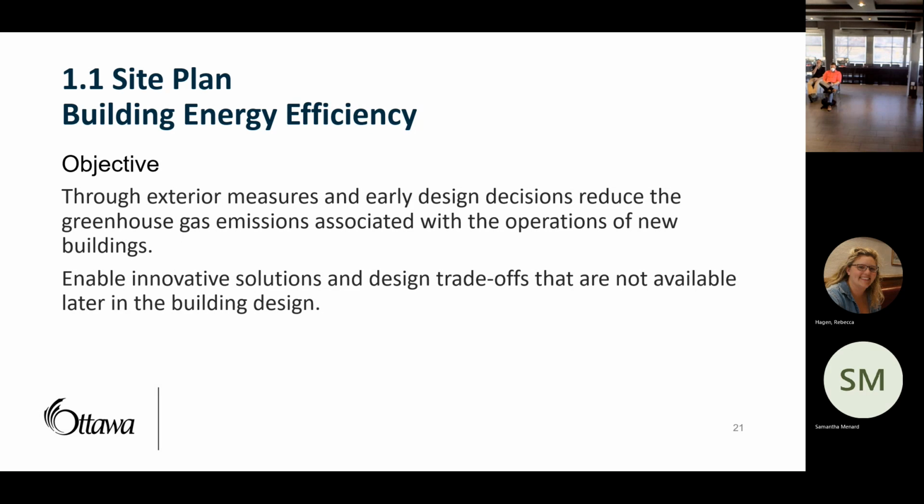So the objective of the building energy requirement for site plan is to, through exterior measures and early design decisions, reduce greenhouse gas emissions associated with the operations of new buildings.